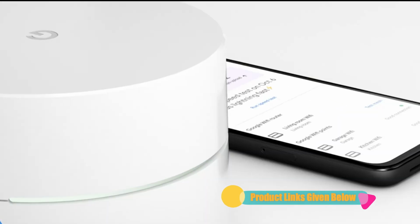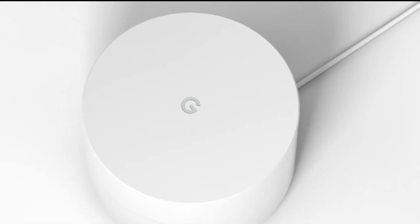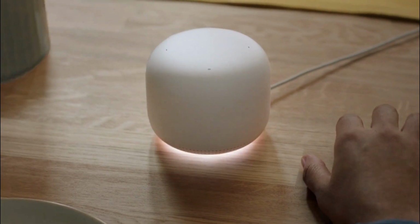Let's get started. A new router is among the best upgrades you can purchase for your home. The router you buy will determine the network speeds of every device you own, from smartphones to game consoles and computers.